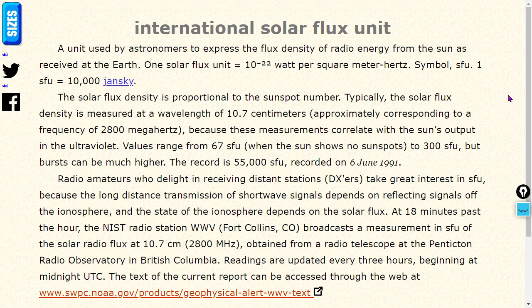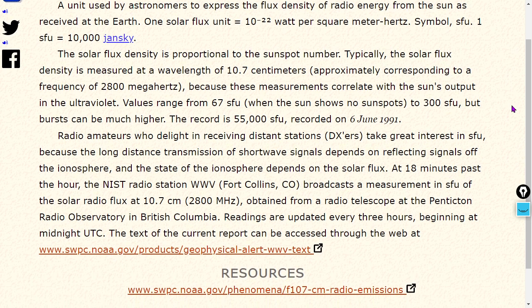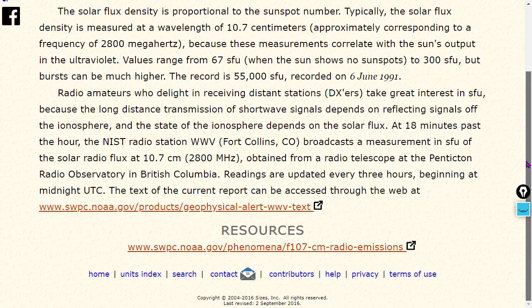And it's 18 minutes past the hour. The NIST radio station at Fort Collins, Colorado, broadcasts a measurement in solar flux units of the solar radio flux at 2,800 megahertz, obtained from a radio telescope at the Pentagon Radio Observatory in British Columbia. Readings are updated every 3 hours, beginning at midnight Universal Time. And our patrons would be well aware of this.